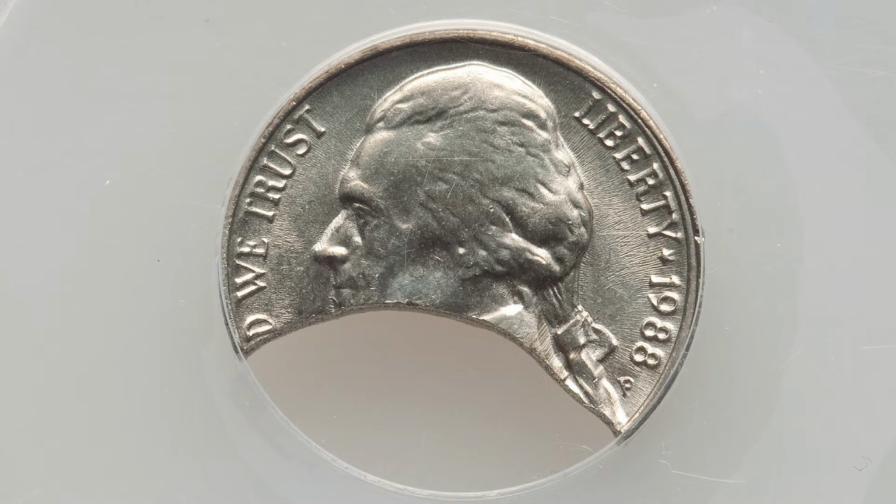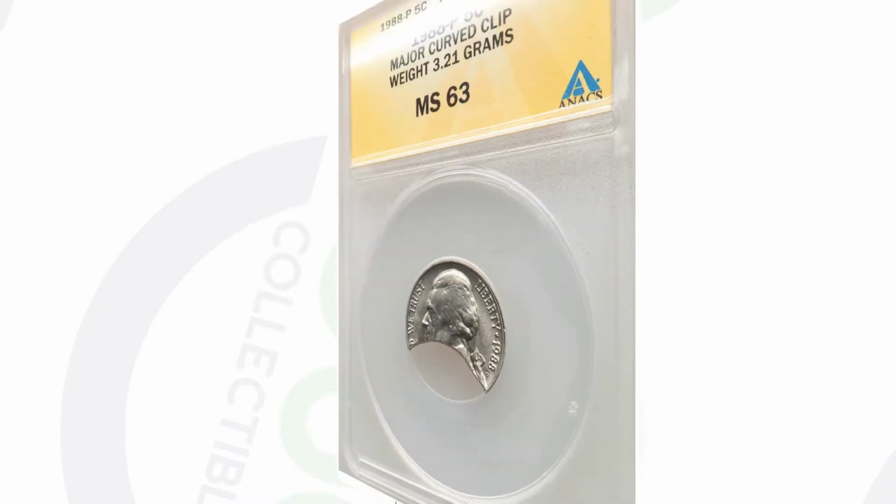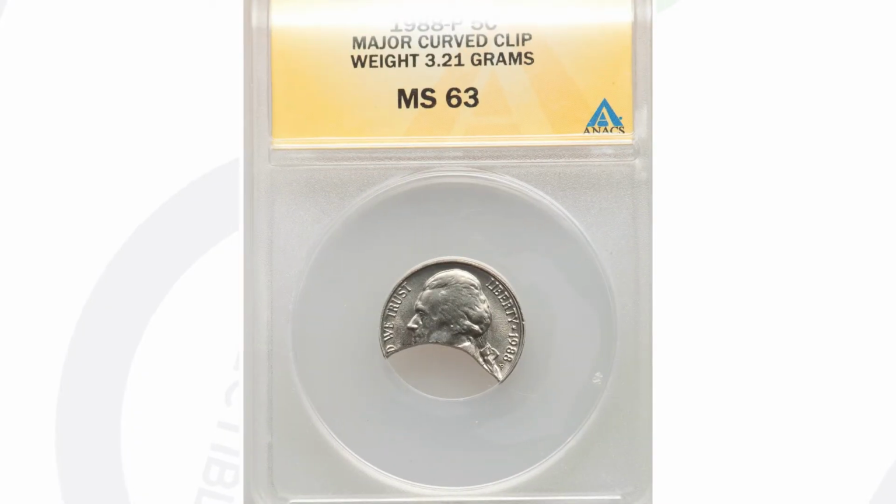Move on here to an even more obvious mint error. This is a clip error taking place on the Jefferson Nickel from 1988. Did I say 1983? 1988. This coin has that major curved clip there. It's graded at a mint state 63, and this coin sold for around $40 at auction.